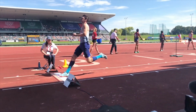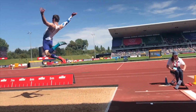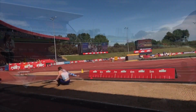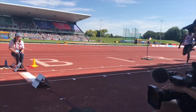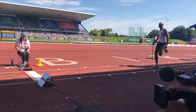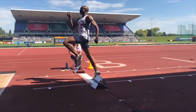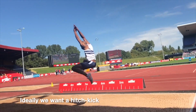Being so close to the board enabled me to get these great shots of the jumpers, and we can pay particular attention to the setup of their jump and their penultimate step placements, for example, and also the way that they swing off of the board and the different methods used. Paul, for example, should be blocking more off of the takeoff. He tends to swing straight through and go into his hitch hang, hitch kick technique.